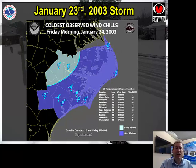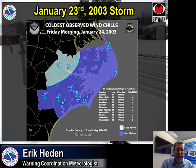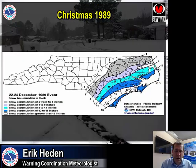We had 3 to 4 foot drifts with that storm. And I mentioned the cold air. Snow is a great insulator in terms of keeping the warm air from coming out of the ground. And what I mean by that is with a fresh snowpack, you can be 5, 10, 15 degrees colder at night than you otherwise would be with bare ground. And this particular morning after the '03 storm, we had wind chill values below 0. So that's another thing we can get if we do see snow in eastern North Carolina.